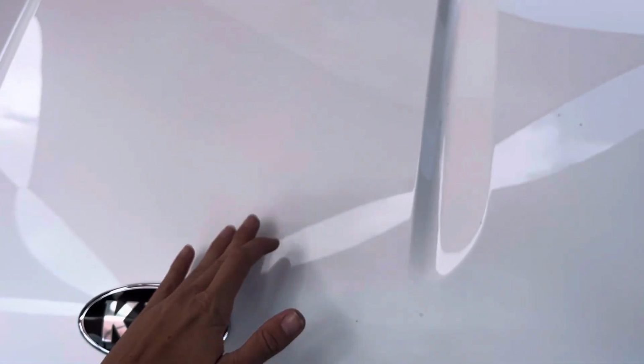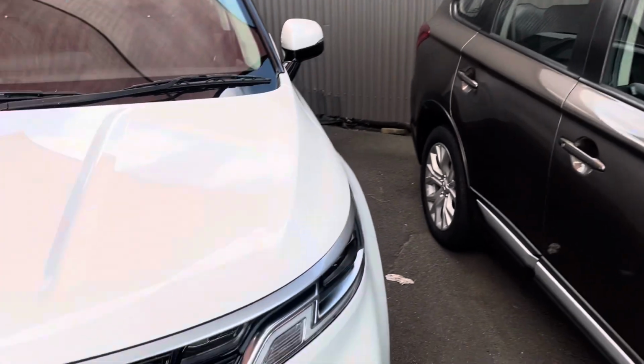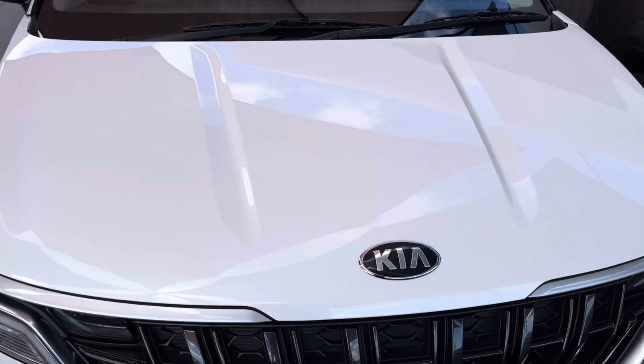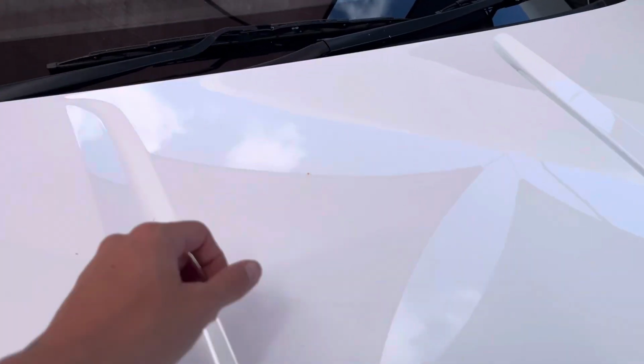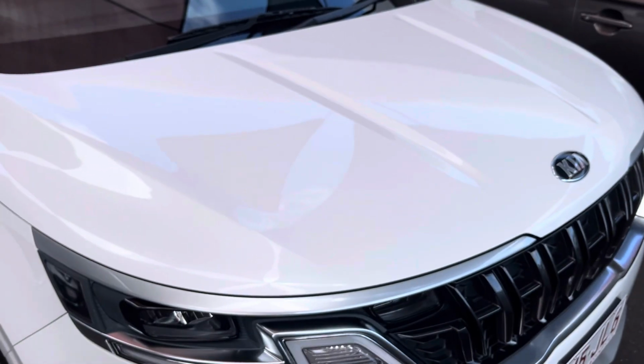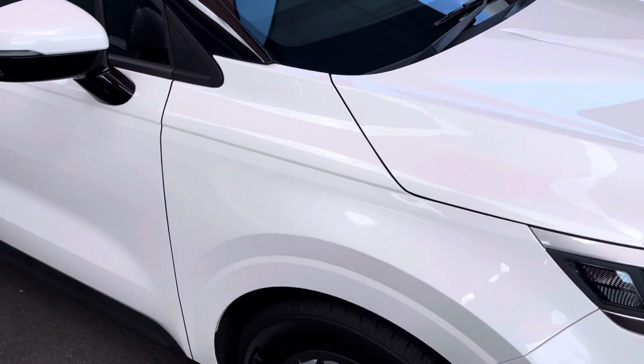I do apologize, it's a little bit dirty. The guys are currently cleaning the yard right now, so just haven't got up to this one, but we'll go through the dirt and obviously point out if there's any nicks, scratches or anything like that on the car. A very tiny little stone chip just here. Anything like that I can have brush touched for you as well. Obviously a lovely bonnet on the Kia Carnival as well, as you can see there.